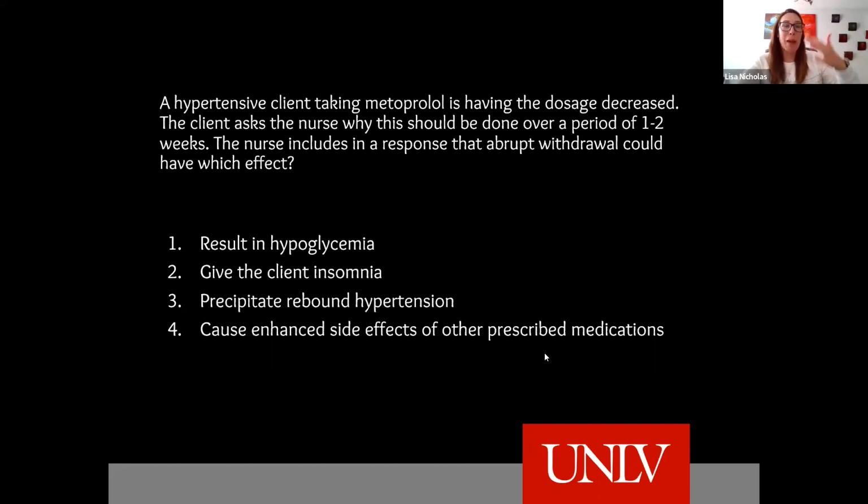So the hypertension comes back and it comes back full force and sometimes even higher. And it's hard to manage it appropriately if we just all of a sudden stop a medication. So everything should be tapered according to a provider's order. So number 3 is our correct answer.